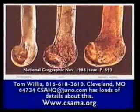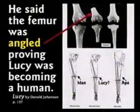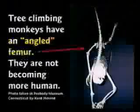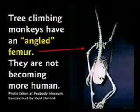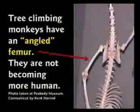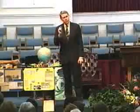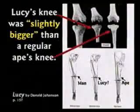But he said the angled femur proves she's becoming a human. Well, now hold on, Donald. Every monkey that climbs trees has an angled femur. It's ground-dwelling monkeys that have the straight femur. Angled femur might just mean a tree-climbing monkey. So that's not proof it's becoming a human. He said, well, you know, the bones are slightly bigger than a regular ape. Well, yeah, they were just a little bit bigger than a regular ape, but that doesn't prove anything.